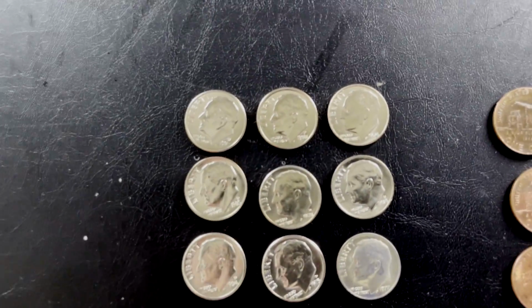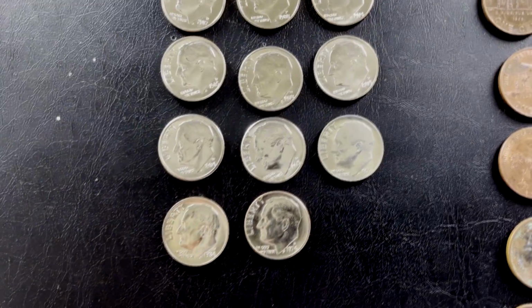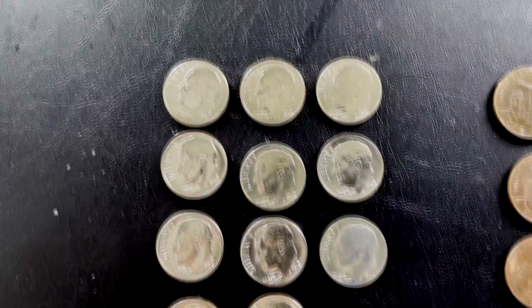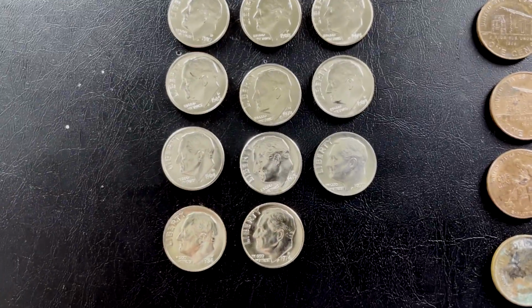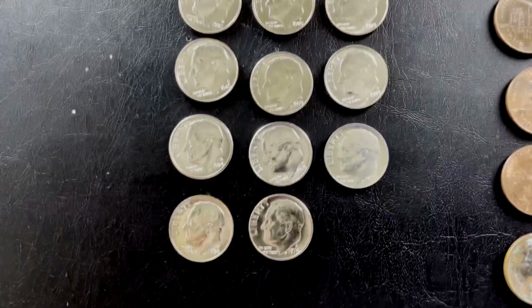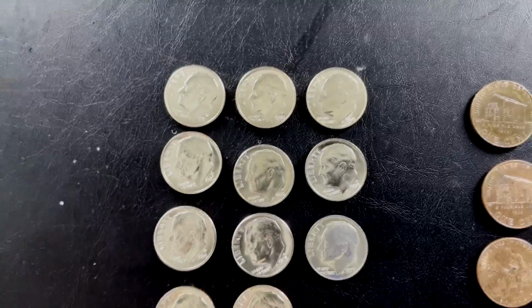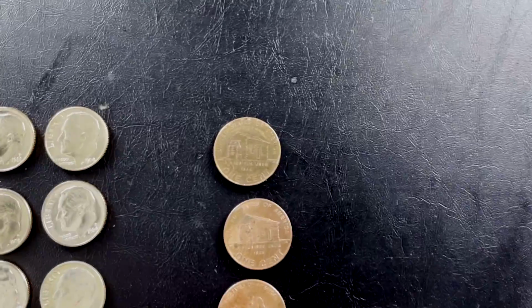Then we move over here to dimes. So you saw we had that one roll that had just a ton of really, really nice looking coins, and this is all of them. It looks like we have 10 of them in total, and they are all in fantastic shape. So I'm very happy to be pulling those out. I'm not sure what I'm going to do with them, but it was cool to see. Unfortunately, no silver, though. And then moving on to the pennies.